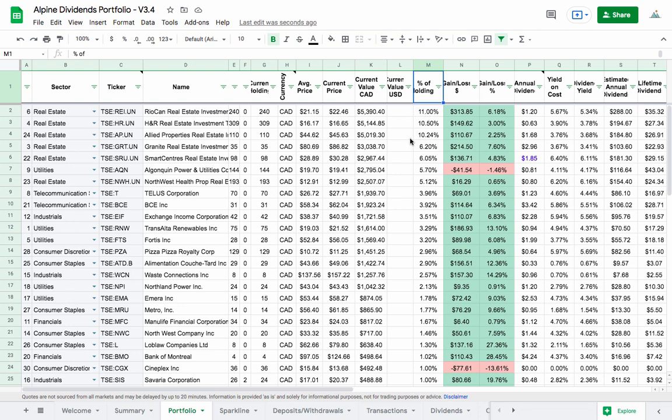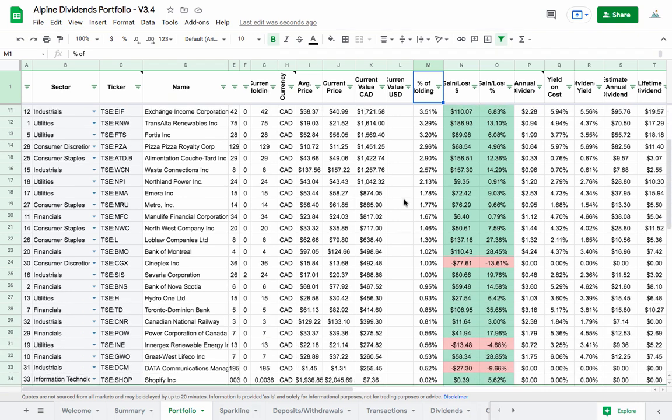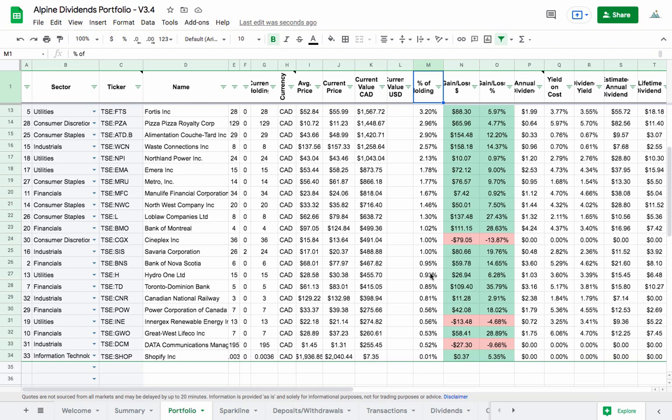I'm very heavily invested, like over invested in these companies. I would prefer to have under 5% in every position, but such is life. These were a pretty good buy at the time. And when we come down to the bottom here, we can see that most of the stuff was in the green, and then there's a couple red ones down here, especially at the bottom, but these ones are making up pretty small percentages of my whole portfolio.